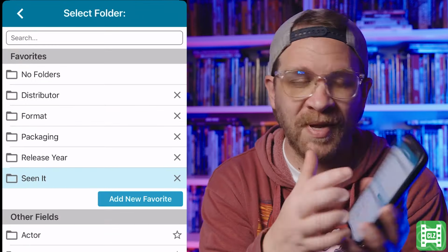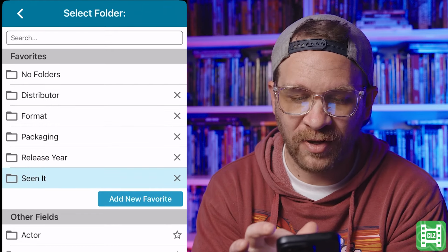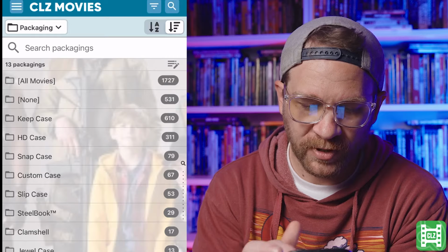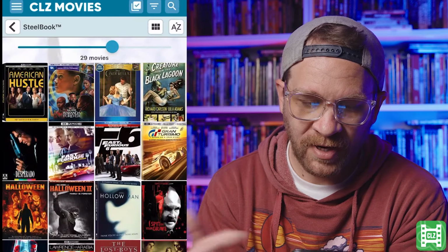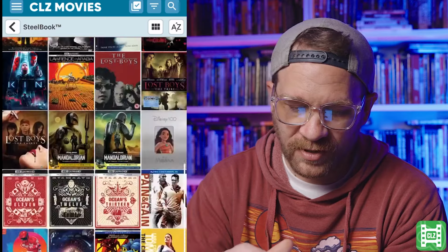And you can come in and create your own folders. I can look at this by packaging and be like, oh, what steelbooks do I have? I can go here and be like, okay, I have all these steelbooks. These are my steelbooks. Which ones are digibooks? It is extremely intuitive to what you can do. That's what you're paying for, $1.99 a month. I would say I would use iCollect as just a way to sort your movies.